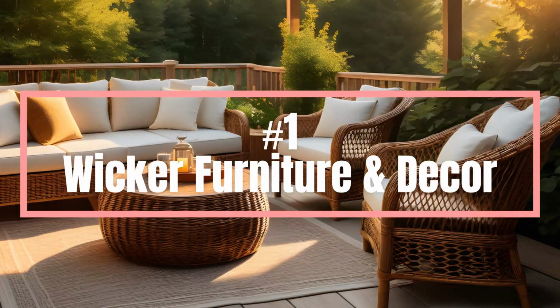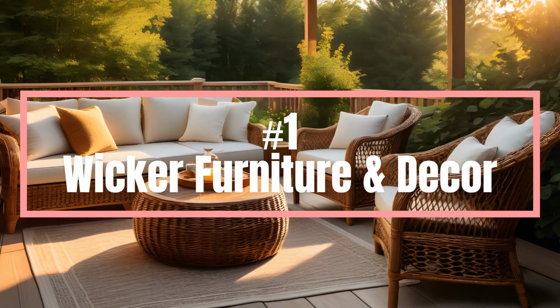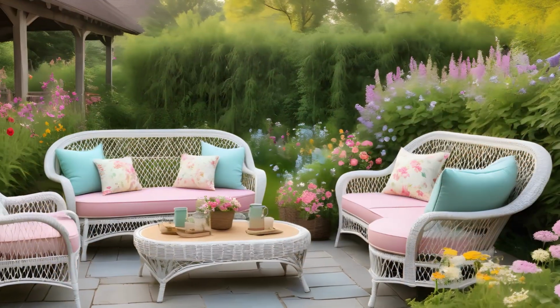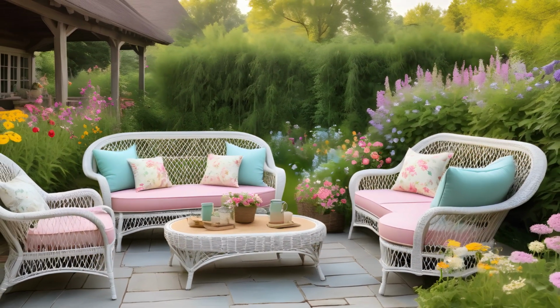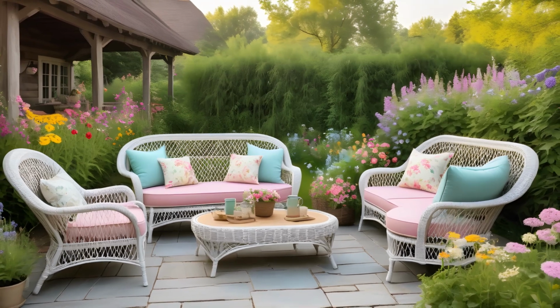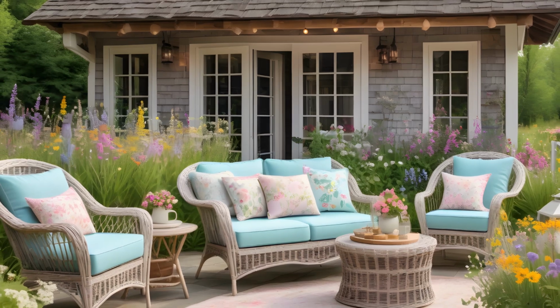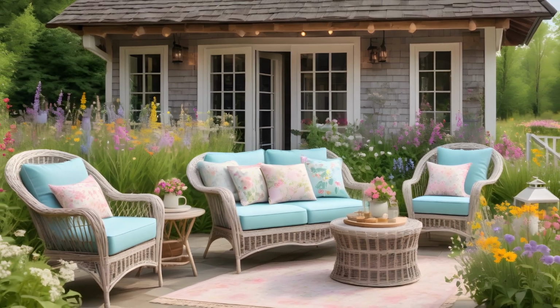Number 1. Wicker furniture and decor. Integrate wicker elements into your backyard to enhance the rustic and homey feel. Use wicker furniture like chairs, benches, or even entire seating sets to create inviting outdoor spaces.